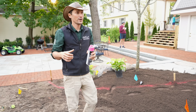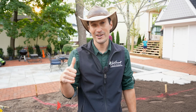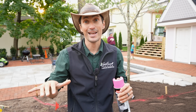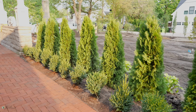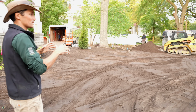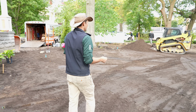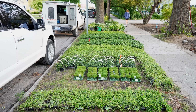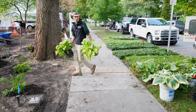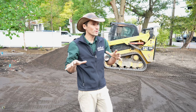So we're shooting for getting the sod installed mid next week. So today's already Thursday, so by Wednesday we're shooting to get sod in here. So today the big push is getting all these beds prepped, getting them really fluffy and nice with some beautiful black compost, and getting all the plants in. We've got a lot of plants here on site already, a lot more coming tomorrow. So we'll be pushing to get these back beds all planted up, mulched, and then get all the ground cover planted in and get this really looking great.